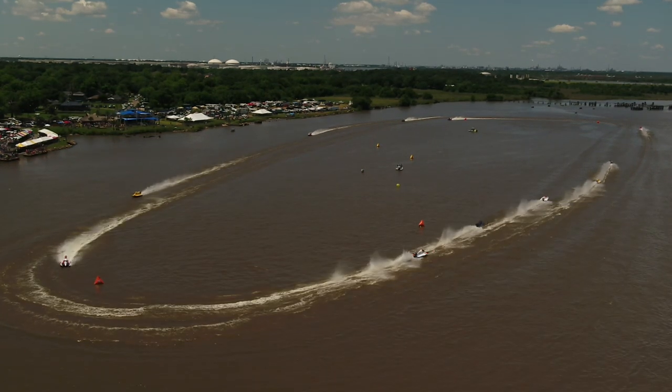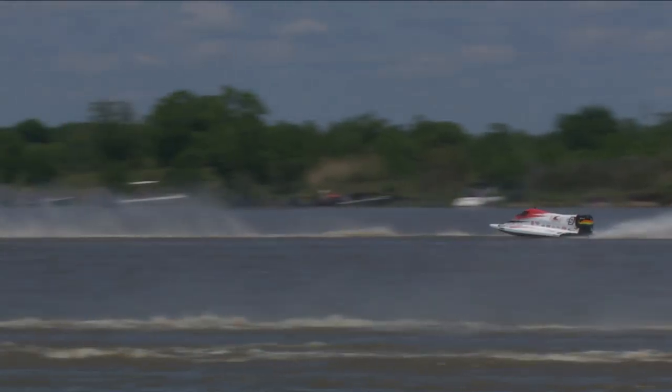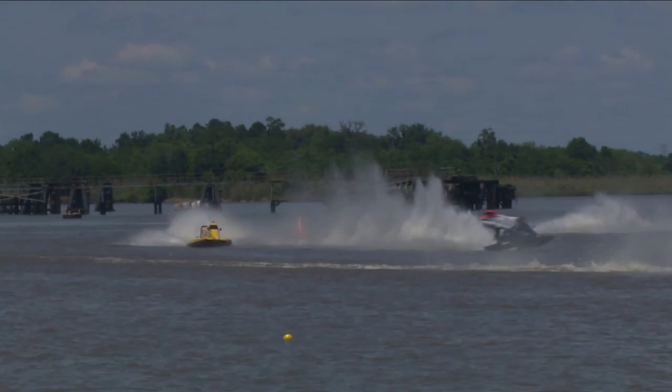Mackis using that outside line, kind of moving inside to outside, scrubbing up that water. In Formula One tunnel boat racing, there is a wash that is created behind these 4-blade cleaver propellers that infuses a lot of air into the water.